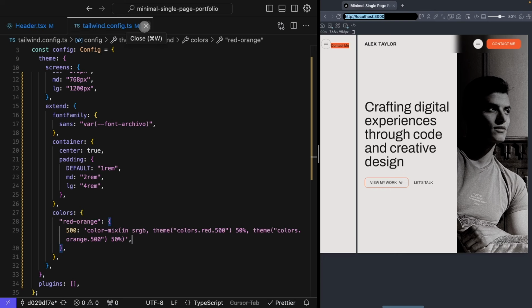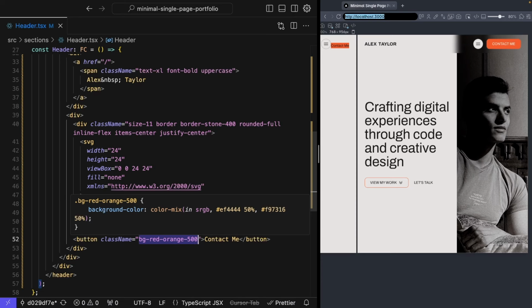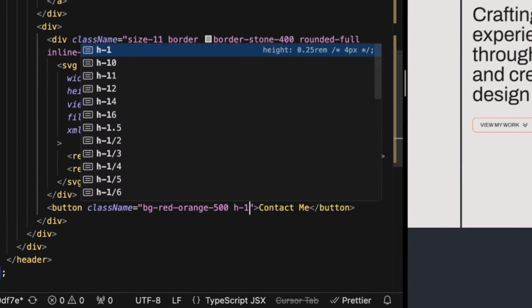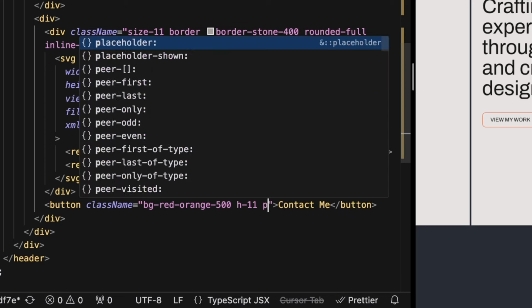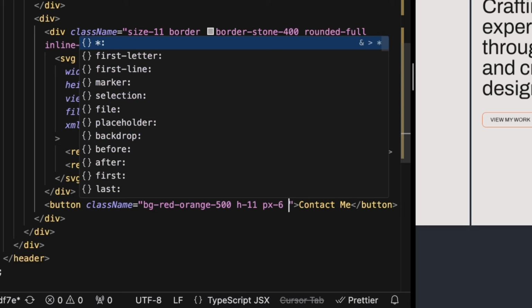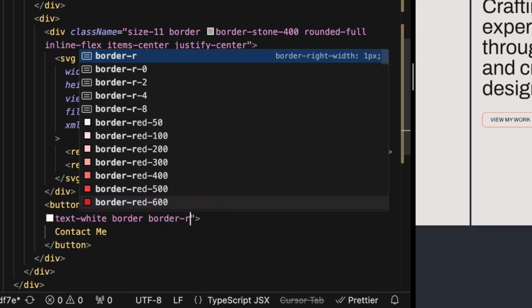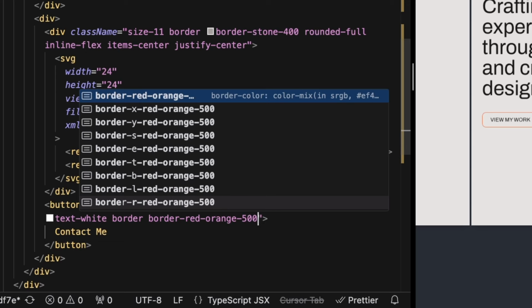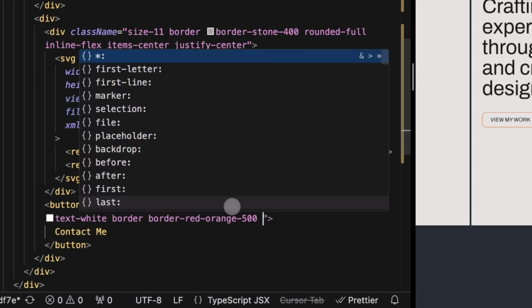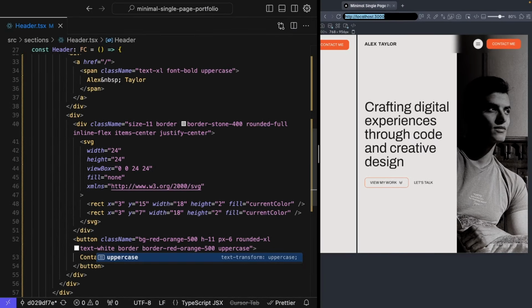So with that, I'm going to go ahead and close out my Tailwind config because we've made, I think, all the updates for this section, and then we can start to add our other styles after our background color. So the first one is going to be h-11 to make it a height of 44 pixels. We also want to say px-6 to give it 24 pixels of padding left and right. We're going to give it some border radius with rounded-xl. We're going to say that the text is going to be white, and we're also going to give this a border, even though you can't really see it right now. We're going to say border, and the border is going to be the same color, border-red-orange-500 should take care of that border. We want the text to be uppercase, of course, so we're going to say text-transform uppercase with the uppercase class. And I think that should be just about it.